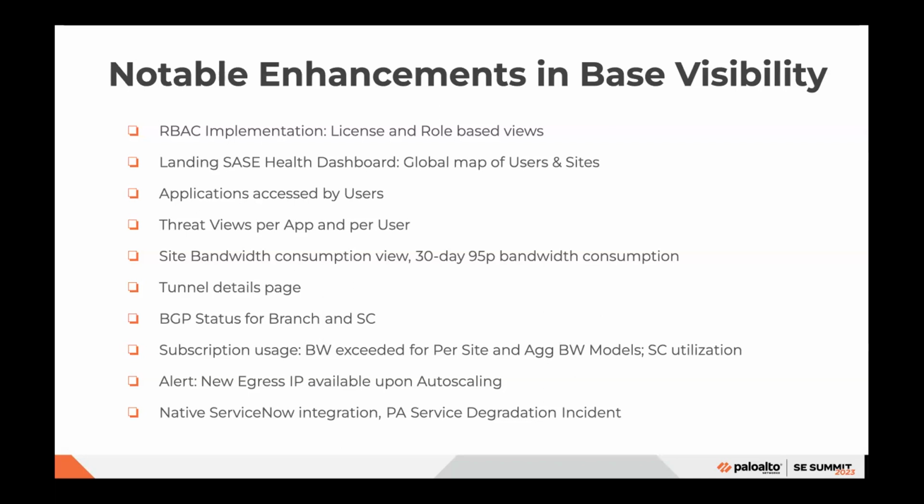So these are all the enhancements in base visibility that bring in a lot of the capabilities that our customers have asked us for a long time, and this gives us a perfect time to introduce these.